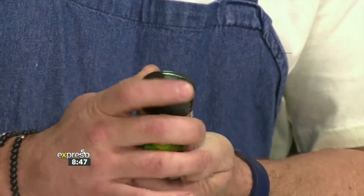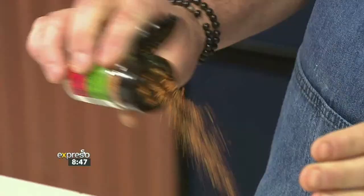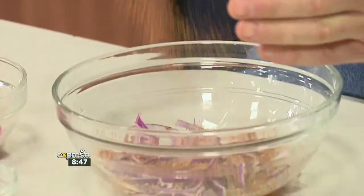Oh, this is so exciting. This, stirred through softened butter on your steak when it comes off the grill. Ooh, can you tell I'm excited? How much do I need of this? You know what? You do this by your heart. How you feeling? You feel it.